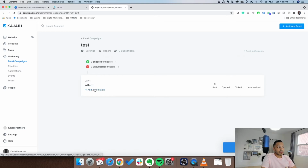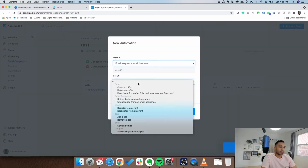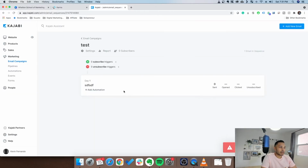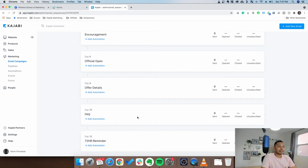And then we save that. Then we can add another email. You can add an automation, a pretty simple one. If this is sent, opened, or clicked, then do this. And then you can add another email here. I won't go through it all, but essentially it's just emails like this. I'll go to one I've already created. So it's just like this. You can see one email after the other. And that's really it. And all of these are plain text emails.